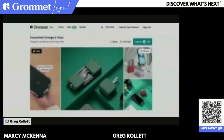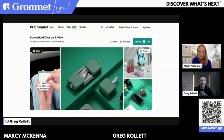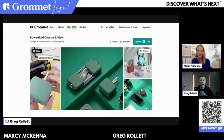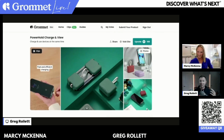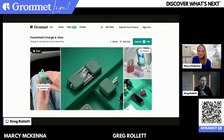And I'm going to pull up their page on Grommet where you can see a little bit more about the product. Some really cool colors on this, so you can pick your favorite color that you want. You can see the video of how it works here. This is the video that both Marcy and I went to kind of figure it out. We're like, we know this thing's cool, we just got to break the code. We were able to do that, and it worked really, really well.